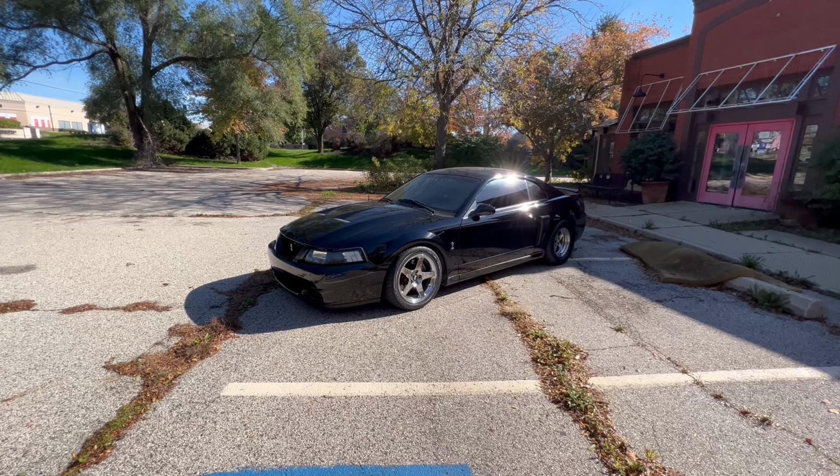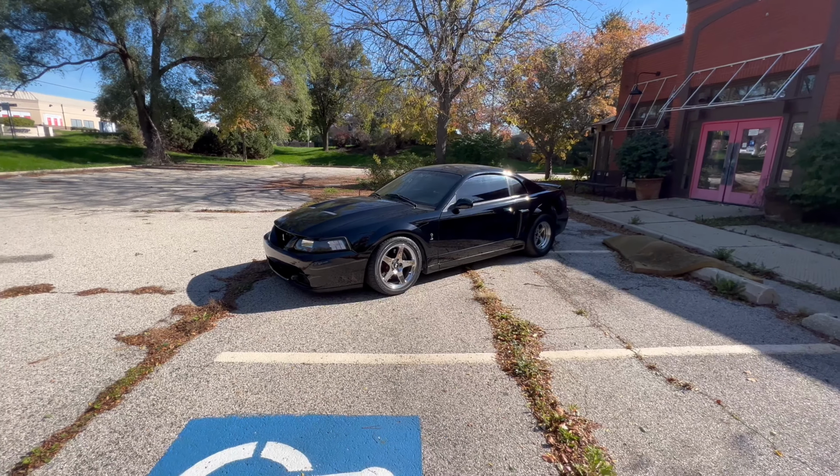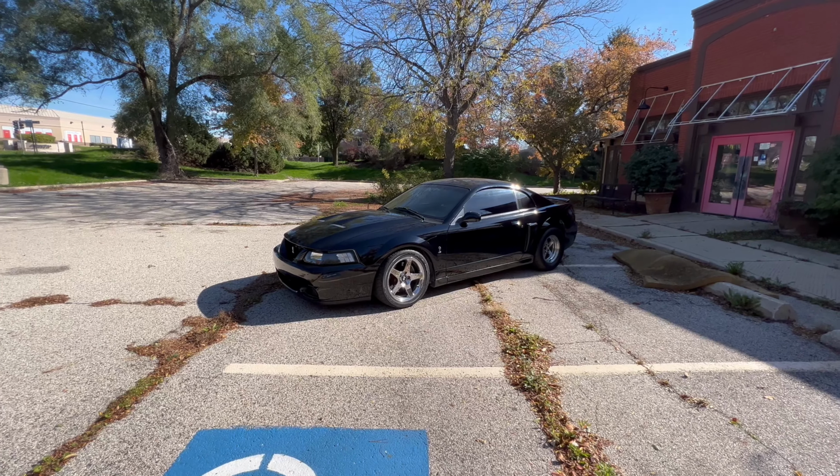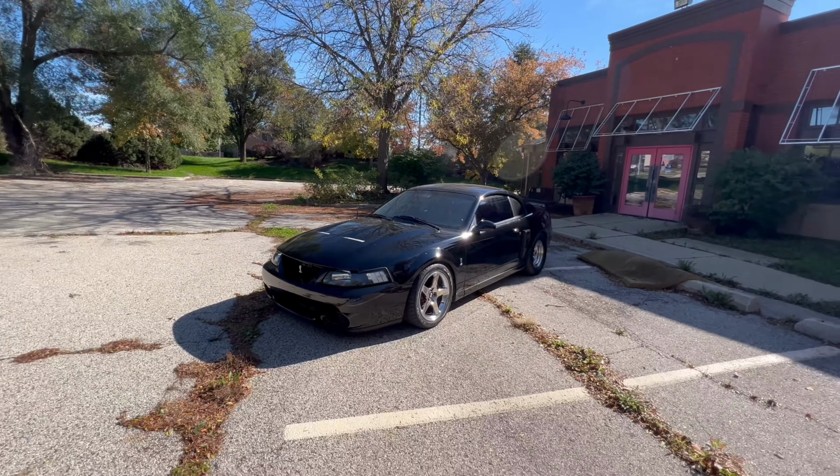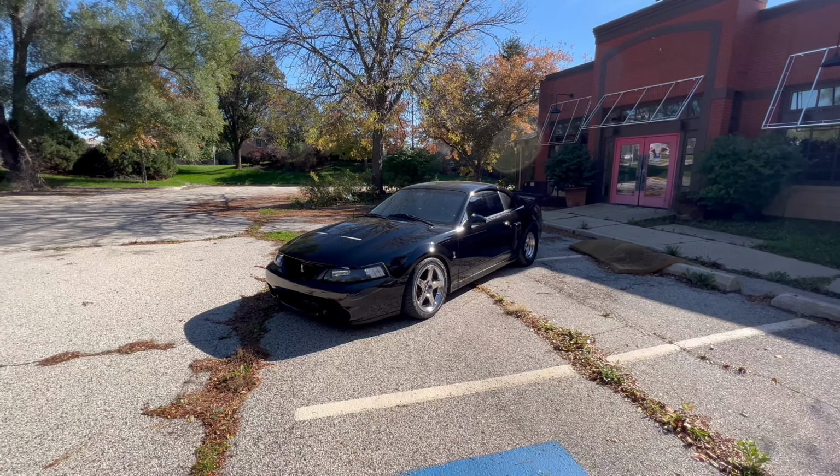That is probably the next car I want to add to the channel, to get into a Coyote. I'm a big fan of the Gen 1s. I love the 13, 14s. If I get this job here soon, that's probably going to be the third vehicle. But I don't want to get too off topic. But yeah, number 6 is just how much the market's inflated on these.